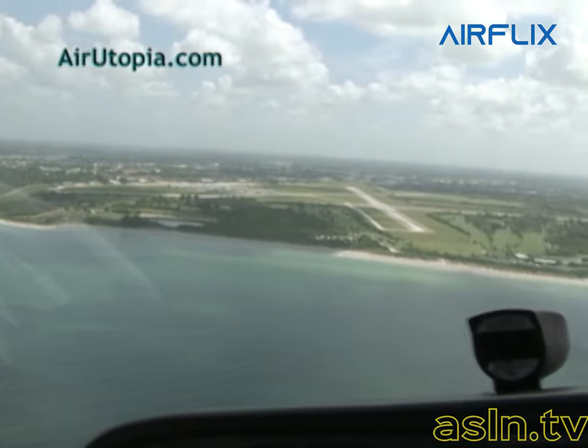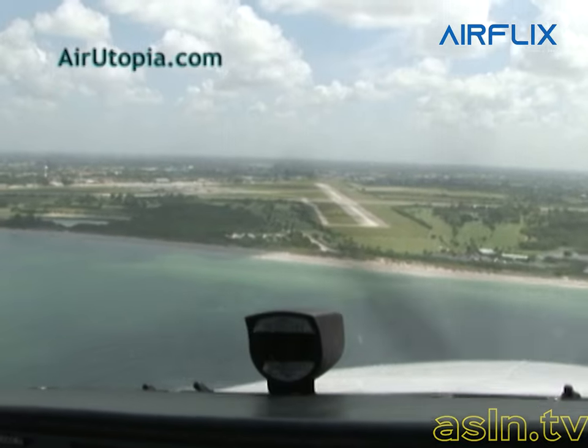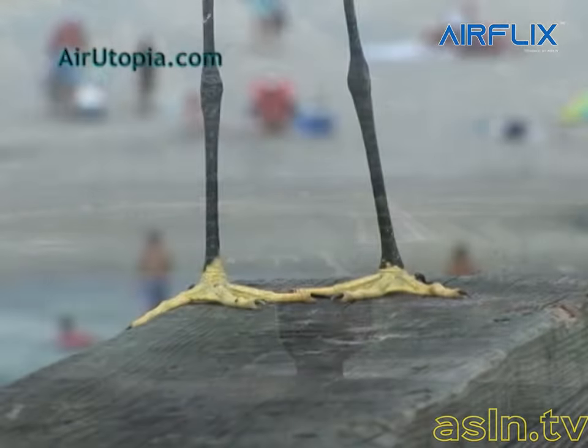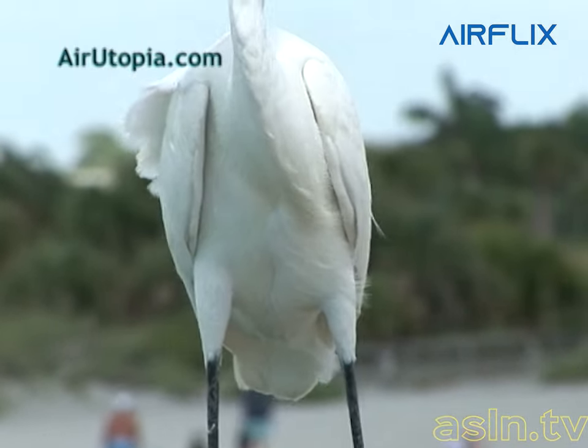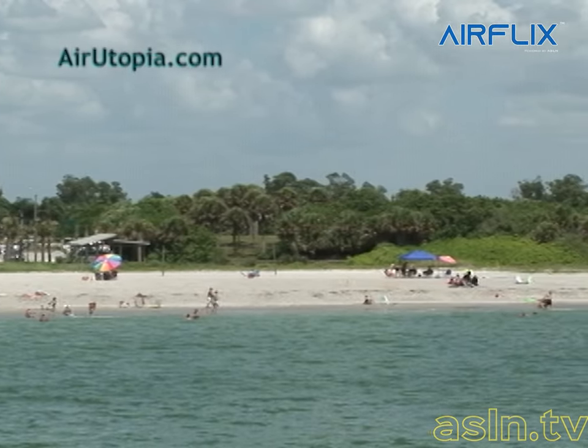Venice Airport was built in the 1940s as a military training base during World War II, and after the conflict became a civilian airfield. The airport boasts an ideal location right on the Gulf of Mexico and is bordered by a wildlife preserve, a golf course, and Florida's famous white sandy beaches.